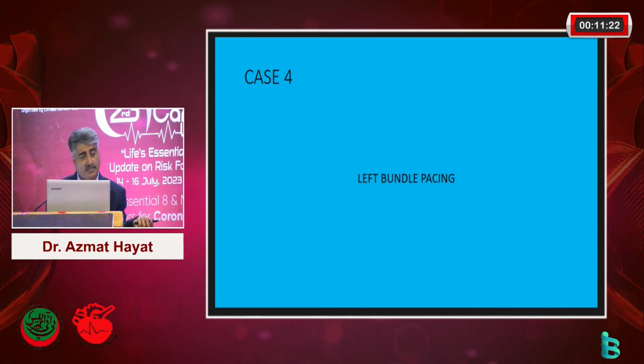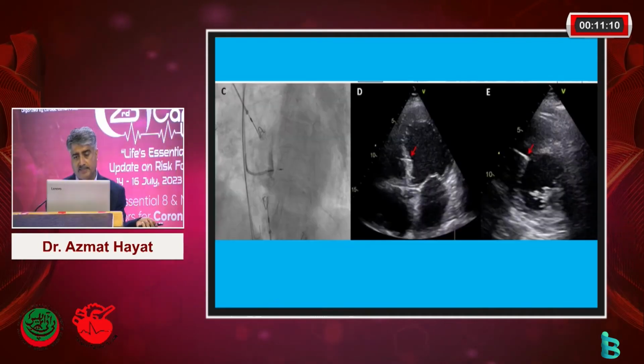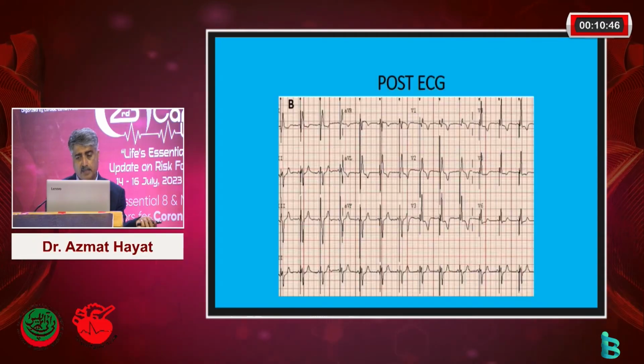A step further, the newer one is now left bundle pacing. Again, as you can see with this left bundle pacing, have a look at the QRS width. This is how left bundle pacing would look. The lead will be placed on the membranous part of the septum, and there you can either selectively or non-selectively engage the left bundle. This is the view in the echo. This is how it would look on fluoroscopy. And have a look at this result. Again, significant improvement with left bundle pacing.